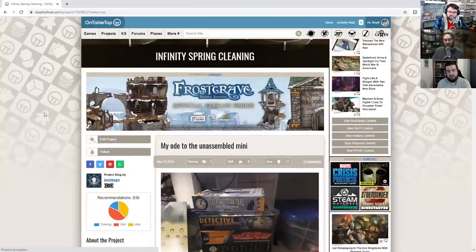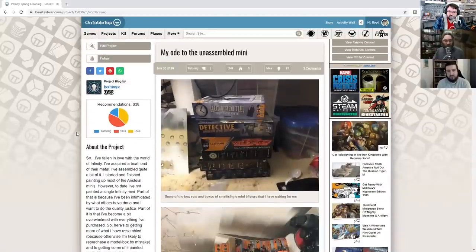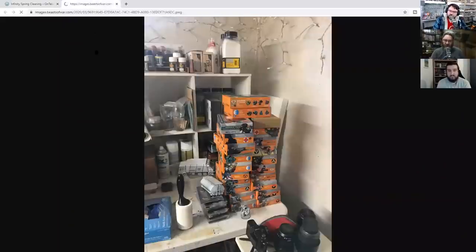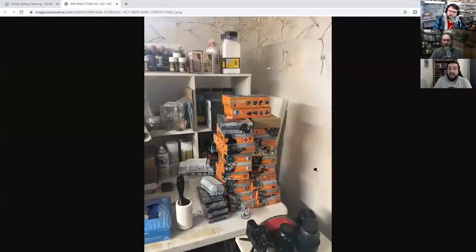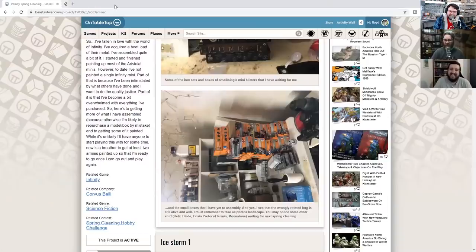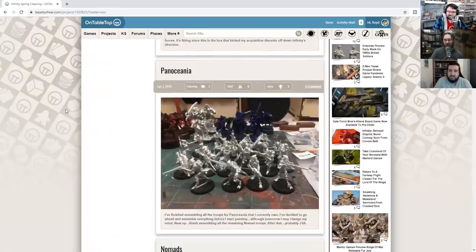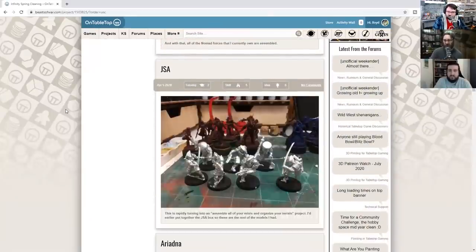Let me start with his boxes then. So yeah, here's the boxes. Oh, that is a stack of boxes, isn't it? Well, you can see there's the Infinity boxes stacked up. And it's like, I've got all of this and I've never painted it. And it's like four factions worth. And by the end of 3 months, I want four gameable, table-ready factions. And you're looking at it going, good luck, Skipper.